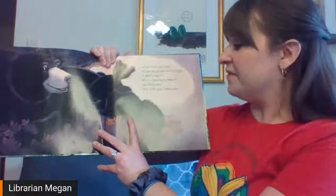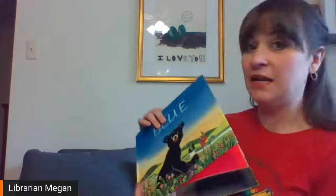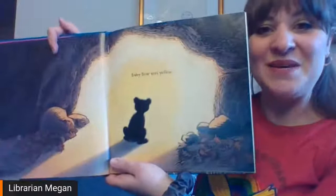"That is the sun," Mama says. Ooh. So can you think about the sun? What color is the sun? Well, it kind of changes depending on time of day, if it's sunset or sunrise. Yesterday, I saw a big red sun when I saw the sunrise. But today it's yellow. Baby Bear sees yellow.